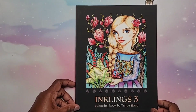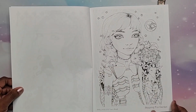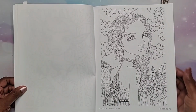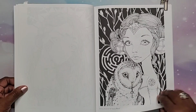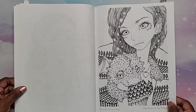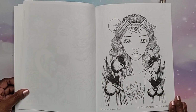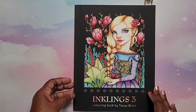All right, next up I have Inklings 3 by Tanya Bond. Another great book. Lots of skin, and that is why it's not colored. Oh my gosh, I'm just loving the images in here. Again, I can just flip through these books and never color in them because they're that gorgeous. But I need to color in them, so eventually. But that is Inklings 3 by Tanya Bond.